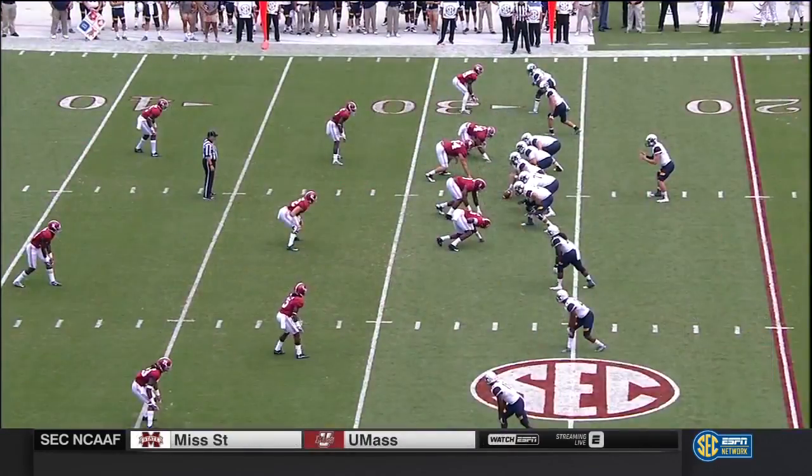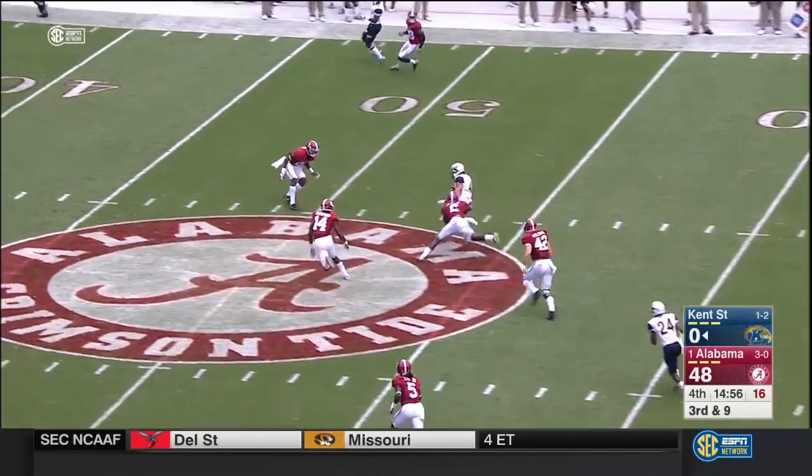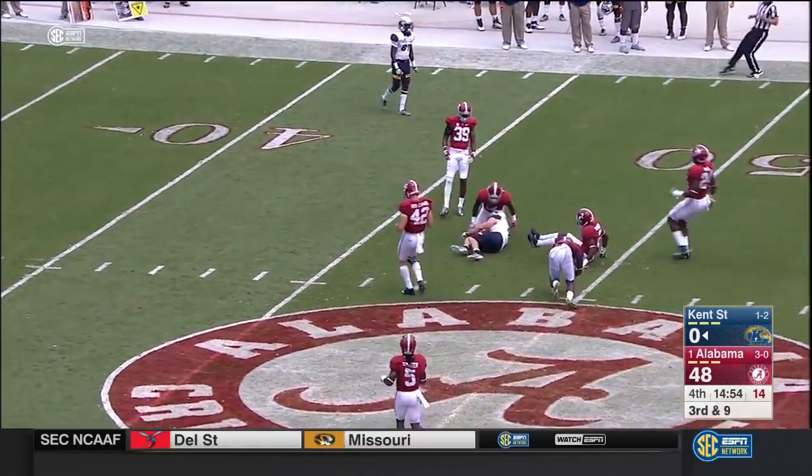One-yard gain. Plays. I'd say they made an adjustment. They go on the crossing route to Nick Holley out of the slot, and he's able to pick up a first down and into Alabama.